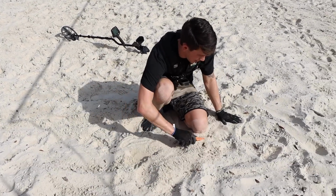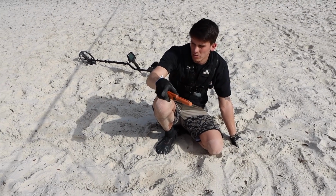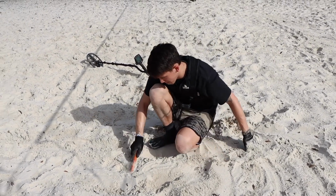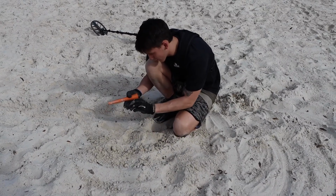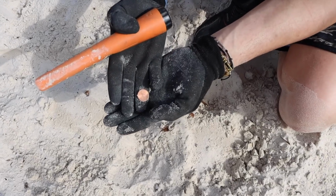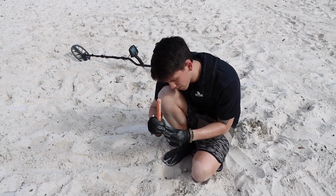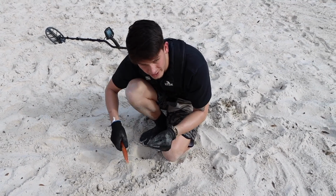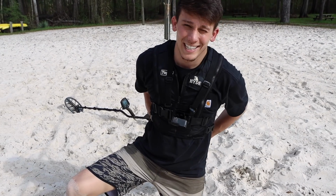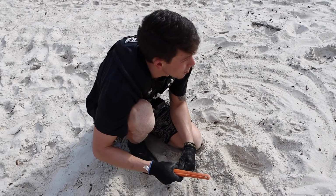Give me a second. Where there was one, there was two. Where there's two, could be three. Hopefully more. Whoa, there we go. A penny. These aren't Civil War coins, but it's kind of an old coin. This is a 2013. This is better than the tinfoil that we've been finding. Woohoo! Another.